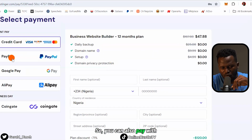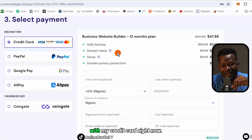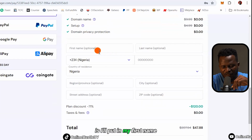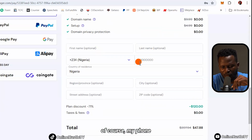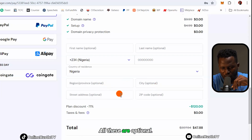You can also pay with PayPal, Google Pay, Alipay, or even pay with crypto, using CoinGate, right? So I'm going to be paying with my credit card right now. What I'm going to do is put in my first name right here, my last name, of course, my phone number, select my country. This is optional. All these are optional.